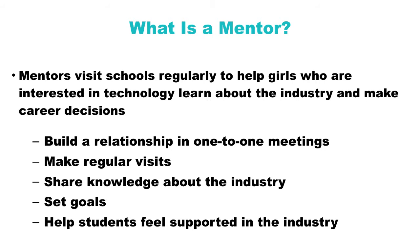They build a relationship over time. They make regular visits. They help the mentee set goals to understand, and they share knowledge about the industry so that the students feel that they've got the right information, they feel supported in making their decisions, they feel they have someone to turn to that can help them understand the industry, and then the mentor can help the student develop their knowledge and confidence by setting personal goals that they can achieve.